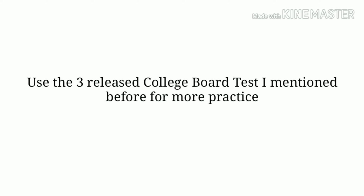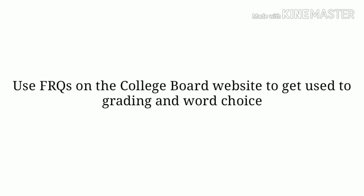Another thing you should know about is the FRQs for practice. I use the College Board website to find super similar FRQs to the test. You should at least do 3 practice FRQs from the College Board so you can know the wording and style that it wants to use.